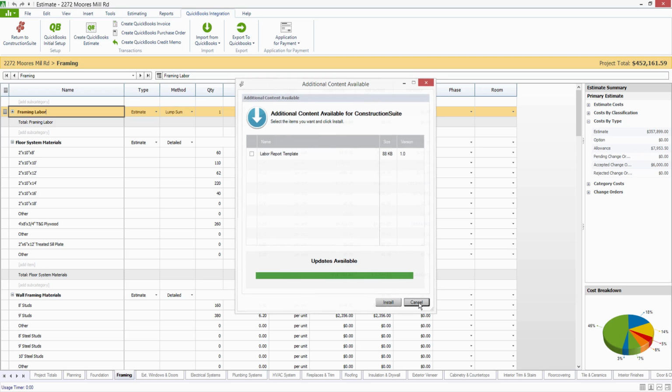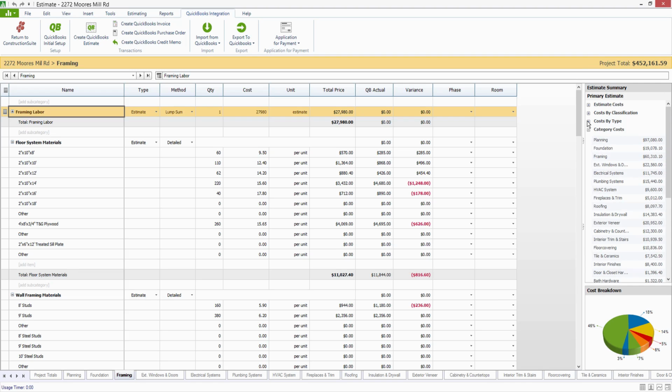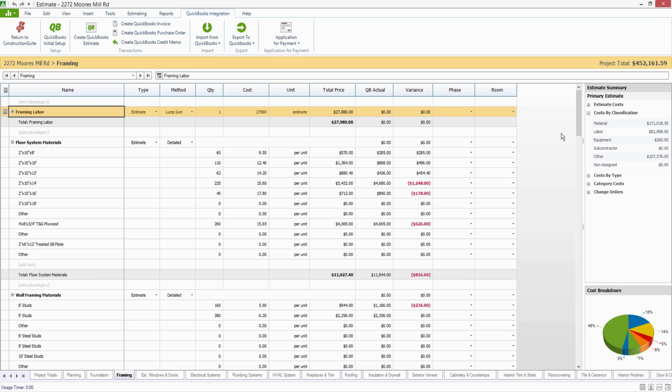You'll also be able to see breakdowns on these, for those of you coming from the older ConstructionSuite products, in the estimate summary over here on the right. So costs by category, costs by classification, things like that. This information is going to be available in the estimates. Of course, you can generate reports from that.